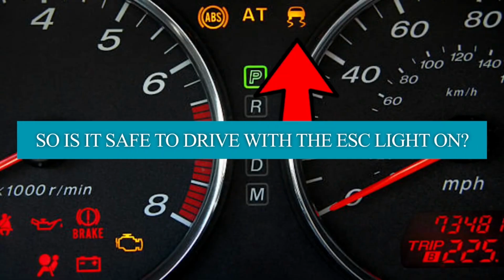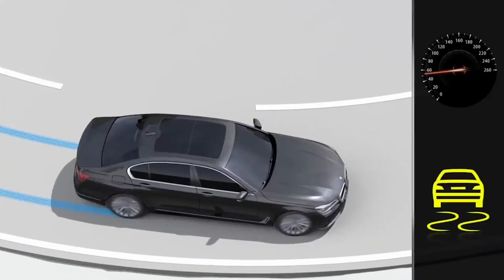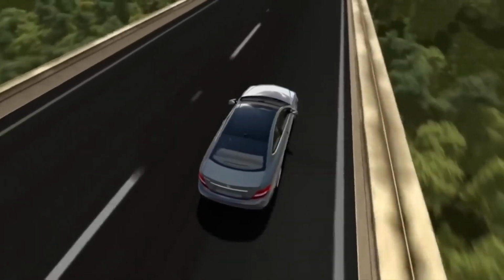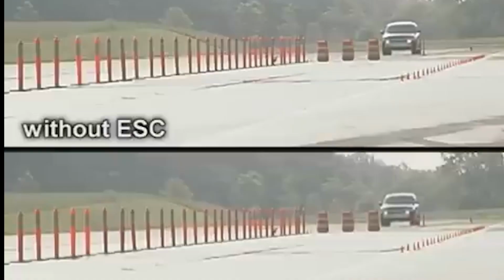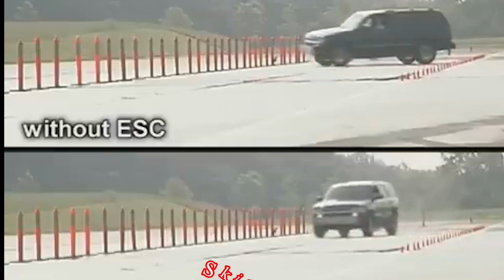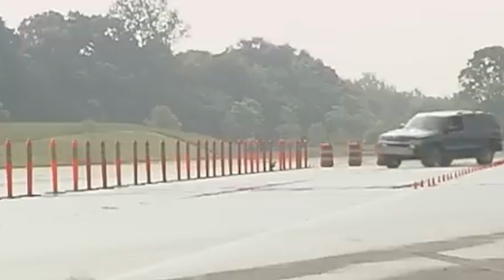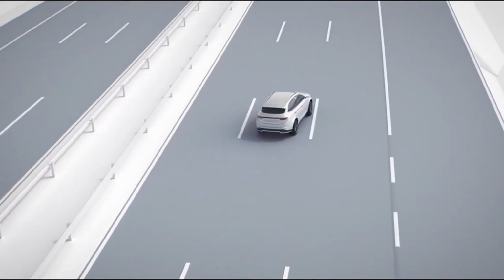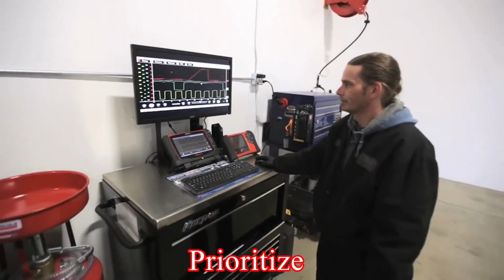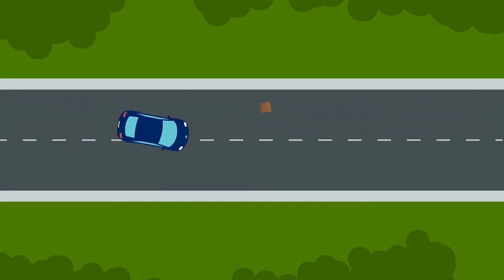So is it safe to drive with the ESC light on? Driving with the ESC, electronic stability control, light on can be safe for short distances under normal conditions, but it signals an issue with your vehicle's ESC system, a feature designed to improve vehicle stability and prevent skidding. While the immediate risk might be low, especially in good driving conditions, the lack of a fully functional ESC could increase the risk of losing control in adverse weather conditions, such as wet or icy roads. Therefore, while you may continue driving briefly, prioritize getting the issue diagnosed and repaired to ensure your safety and the effectiveness of your vehicle's stability controls.